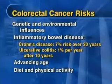What if people have a condition known as diverticulosis? Well, diverticulosis is a benign condition of the colon. It results from different diet habits that we have. It's a benign condition, but it does not increase your risk of colorectal carcinoma. Well, that's good to know.